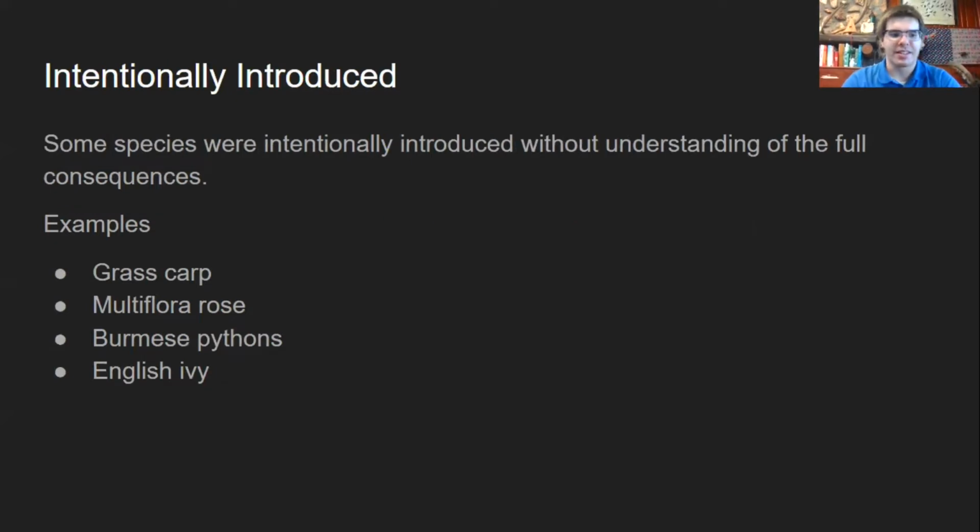And then the last thing that happens is they get intentionally introduced. And this actually happens a surprising number of times. It's really very disappointing. A lot of it happened during the turn of the 20th century. So in the early 1900s, America was sort of in this time where they were trying to compete with European powers. And they thought, well, if I can have European animals and show them off, like in my gardens and stuff, it'd be great.